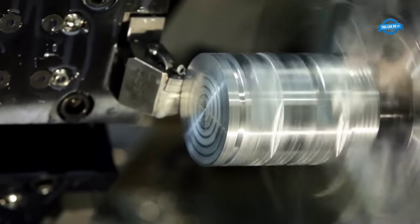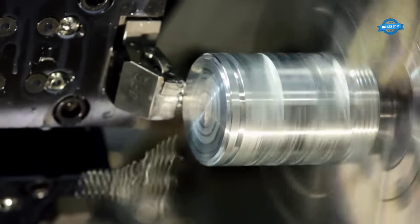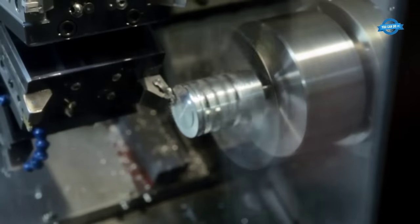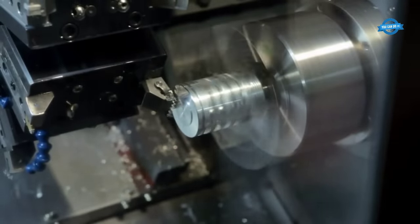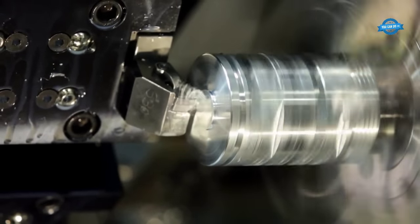Material transfer. Once the part is cut off, it needs to be moved from the main spindle area for unloading or further processing. The lathe might have automation options, such as a robotic arm, to transfer the finished part to a designated area for collection.